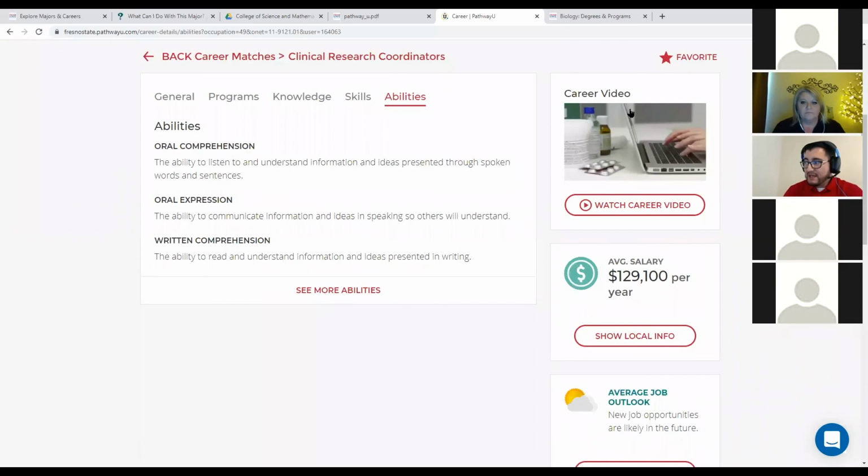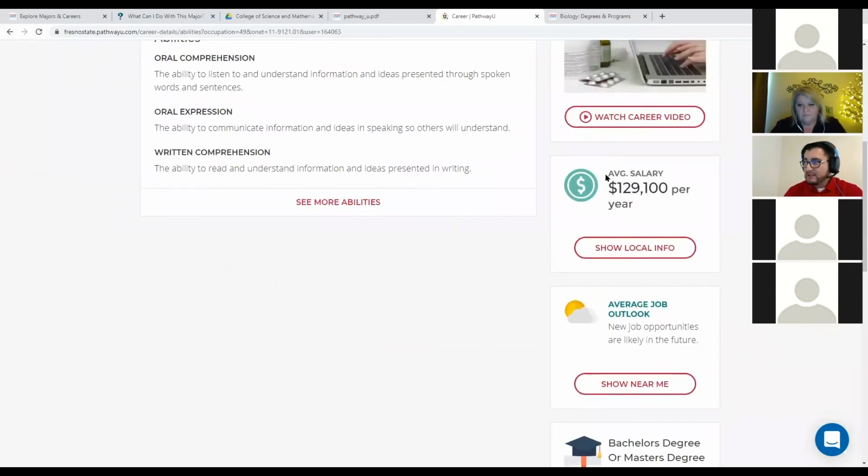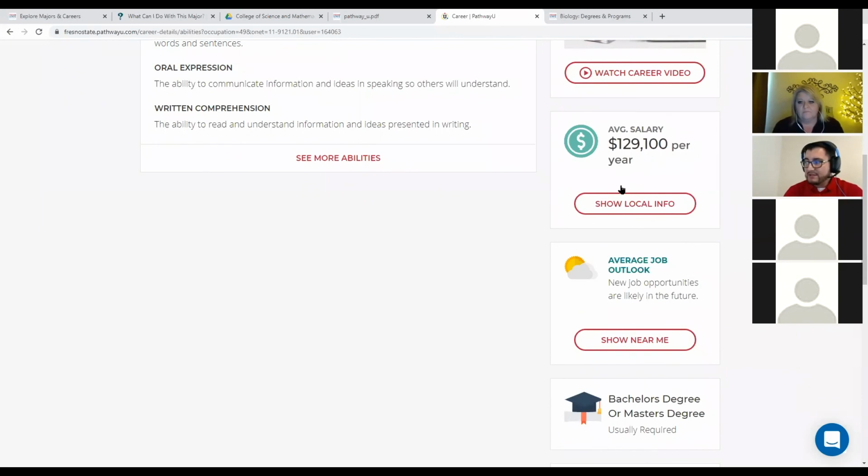Some of the careers have a video. Some of you, like myself, are very visual. So I like to see pictures, or I like to see what type of activities they do and read about them, see them in action. This can give you that visual component. And then there's information about the salaries. Remember, average salaries are not the same as entry level or starting salaries. So it's important to look into this type of information.